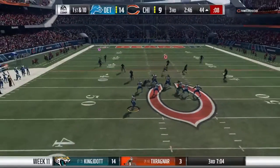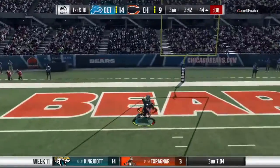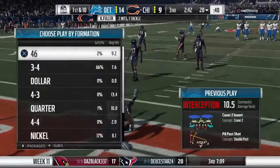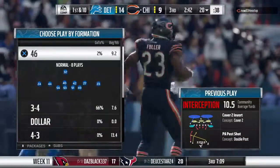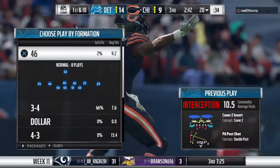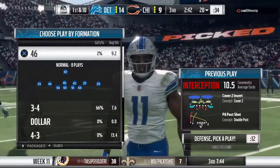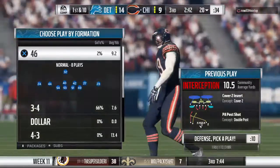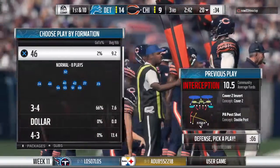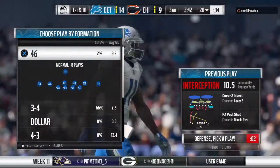After the interception, here's Stafford. Looking deep here for Macklin. And it's intercepted at the goal line. Picked off by Kyle Fuller. And a big turnover there as his guys will get the football back. Well, NFL quarterbacks have learned the hard way. You're not going to get rich throwing against this guy. He's definitely too good. And this is now his second interception of the ball game. And if I'm running the offense, I've got to tell my guys, you've got to go work on the other corner.